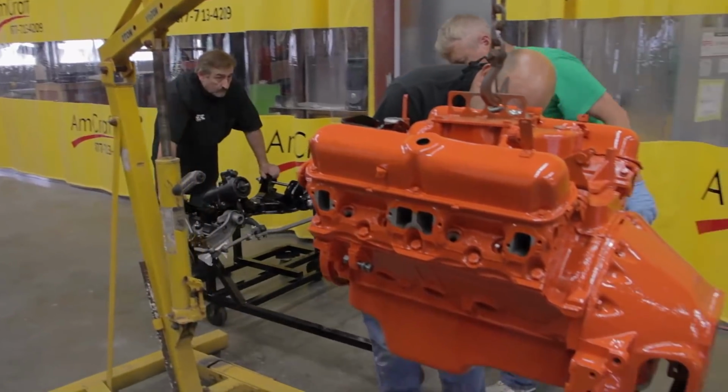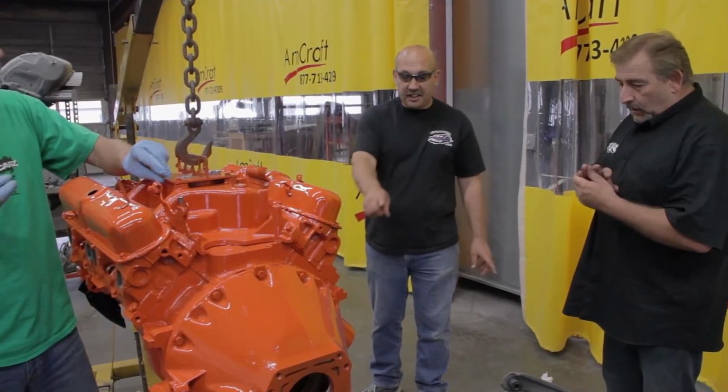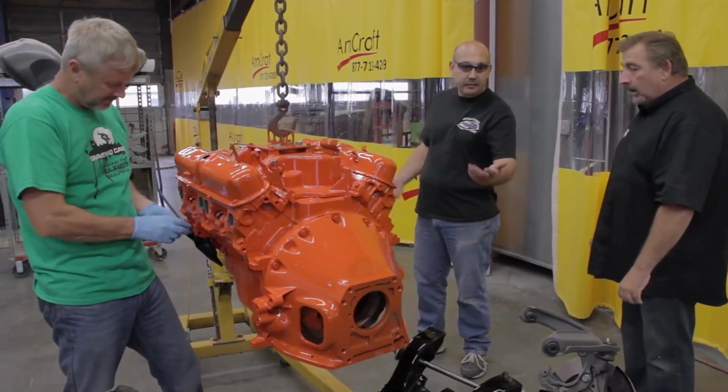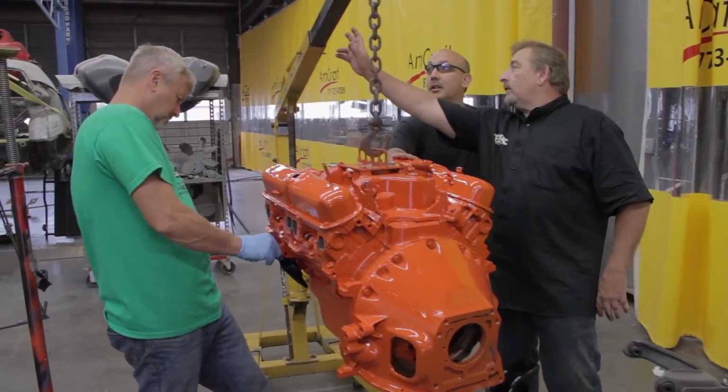Okay. Behind you, buddy, don't step back. But I don't think that's going to work. I don't think that's gonna go in geometrically between there. Well, yeah. Okay. Why don't you try it? I thought when we pulled this arm out this far that we were okay.